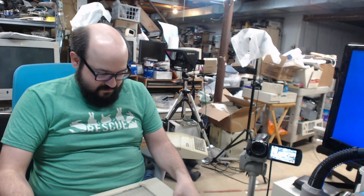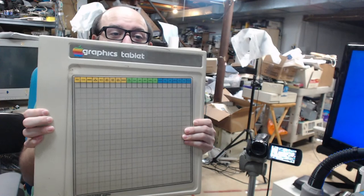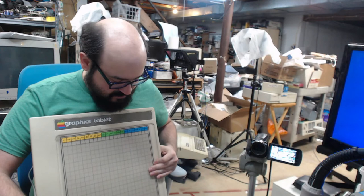Yeah. So, I really want to use this thing because ever since I showed it off in that video, which has done very well, I almost got 3,000 views on this silly thing. It is a beautiful tablet. I would love to play around with this. Had to replace some of the tape here to hold this down. But I think this is really excellent.